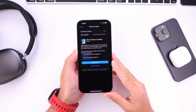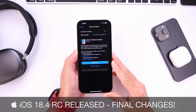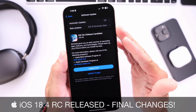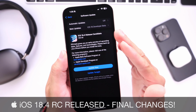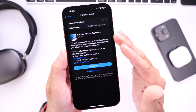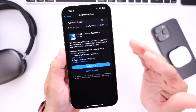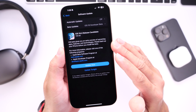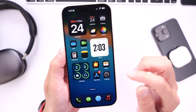Hey guys, so Apple has officially released today iOS 18.4, the release candidate, the RC, and I think this is the first time that Apple actually referenced the software as the release candidate instead of just RC. Now, the download will be anywhere from 7 to 8 gigabytes, but as always, guys, this is going to be overwriting the entire operating system, so you're not going to be losing an additional 7 to 8 gigs from your device's storage. Again, this is simply overwriting the OS.